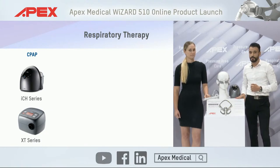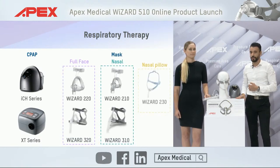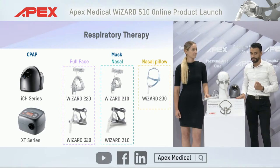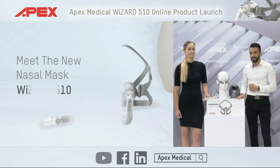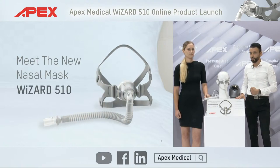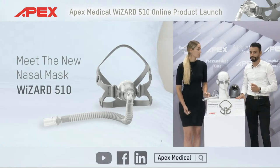To further commit to becoming a total solution provider in sleep apnea treatment, Apex also develops a very competitive mask portfolio, from full face type to nasal pillow mask, which can satisfy different users' needs. However, we keep finding unmet needs from patients and bringing better solutions to them. So today, we bring the latest effort in treating sleep apnea for you, the WiZARD 510, the first nasal mask without forehead support in our product line, to make you breathe free and feel comfortable in every direction in your therapy experience. So how do we use the mask?